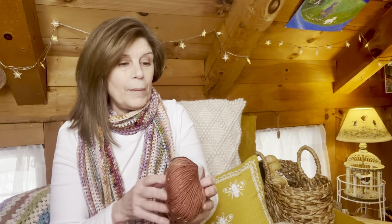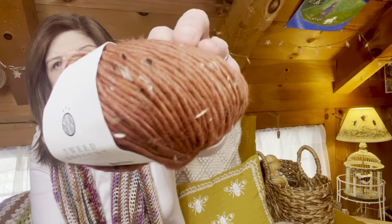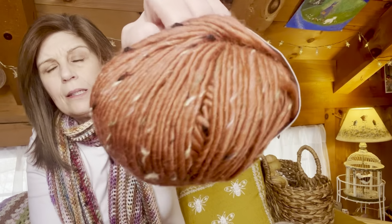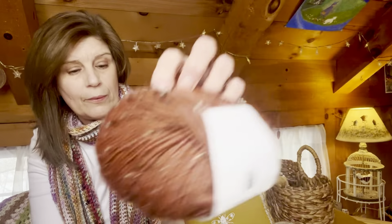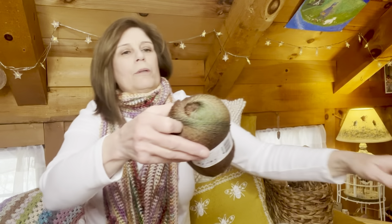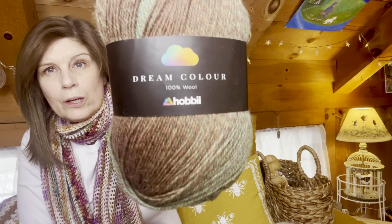to review them. And then they sent me this beautiful Tweed Delight, and the color is Red Clay, and that's a gorgeous tweed. I think it's a single. This one was a worsted weight, and I'm thinking about making an oversized pullover for that as well. I think that would look gorgeous. And the last one they sent me was this one called Dream Color, and the color is called Nordic Woods.